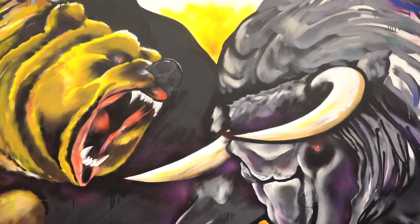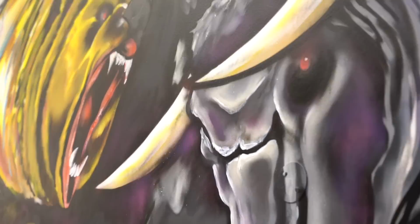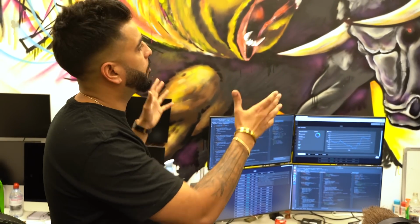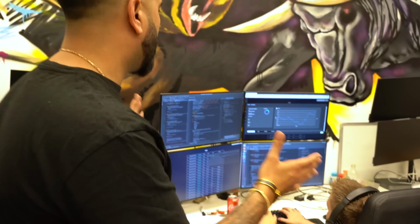We didn't get permission, but we decided to spray paint a huge bull and bear on the wall. We went through quite a few different designs. And so this is a big feature which people love in the office. People always come and take pictures with it. Over here we have our algo trader.